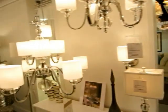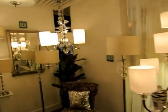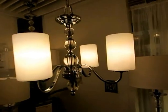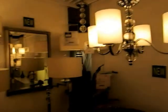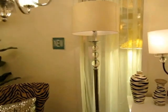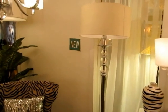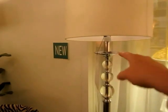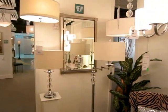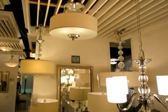And on Downtown, which has been in the line for a long time, we have added a new piece as a 4-light foyer, and also have added a table lamp, floor lamp swing, and just a regular straight stick floor lamp with the concentric K9 balls, which is very much a part of this series design.